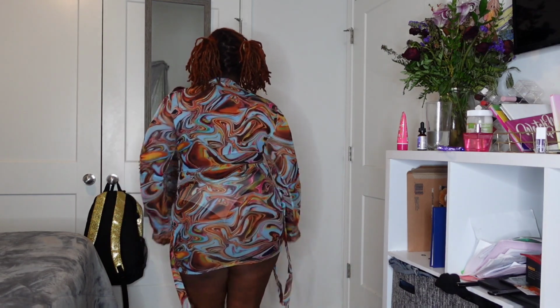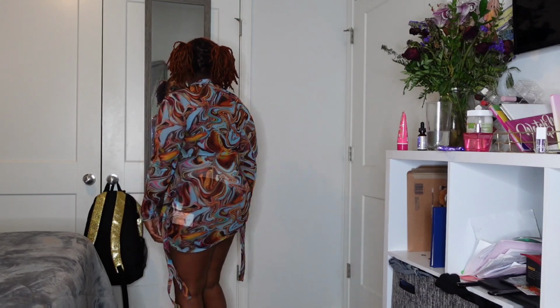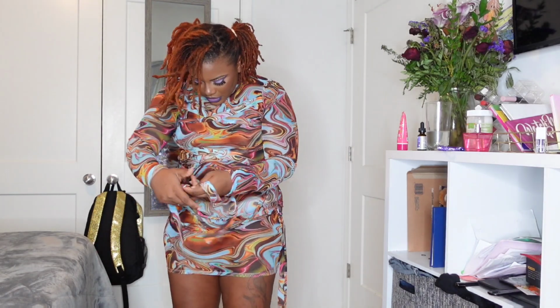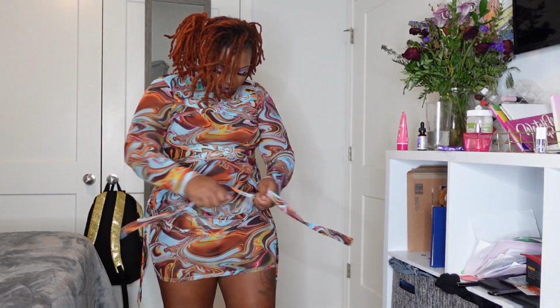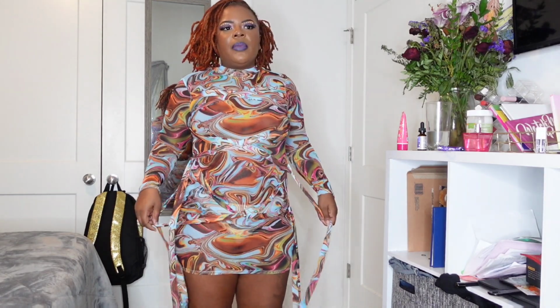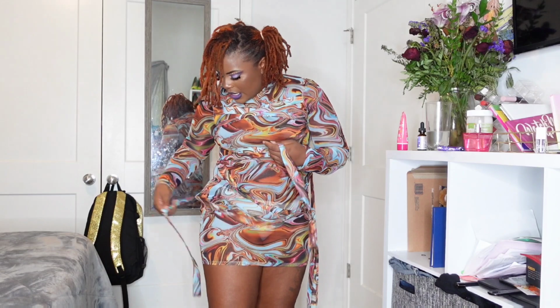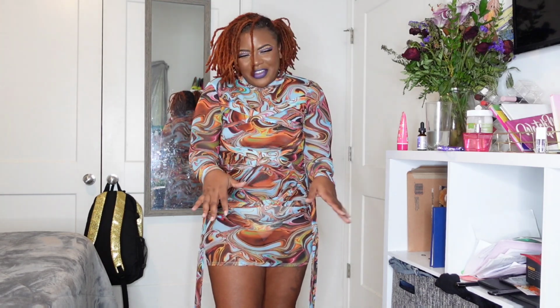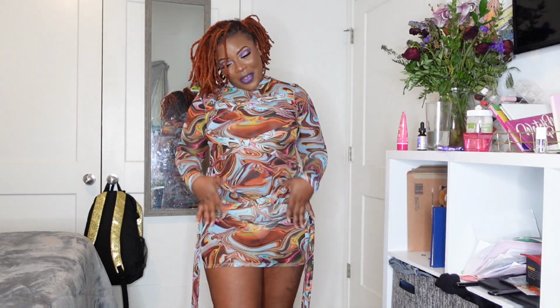Yes. Okay. I just want to figure out, can I do something different with these strings? Like tie them. I think the day that I actually wear this outfit, I'm going to try to do something different with the strings because it's cute, but I feel like for me, it's going to be in my way. No. I want this so bad. The strings are already irritating me in the try-on. But we ain't gonna give it back. We gonna keep it.